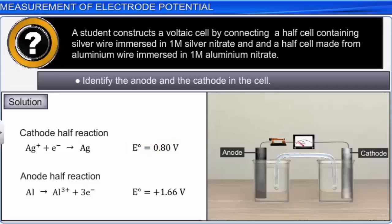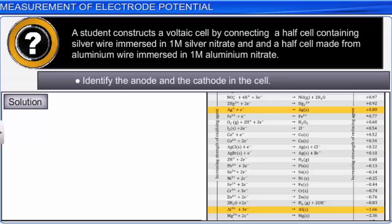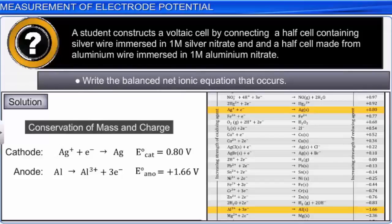Compared to the standard reduction potential table, we have flipped the reaction. Notice also that the sign of the electrode potential changes as well when we write the oxidation half reaction. We need to balance these half reactions to show the conservation of charge as well as mass. To do this, we must make sure that the number of electrons lost equals the number of electrons gained.